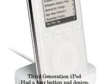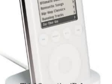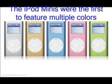Undaunted, Apple continued with the next generation. This version of the iPod had a new central row of touch-sensitive buttons and had an enormous 40 gigabyte hard drive. Doing very well in sales, one more generation of iPods were sold. But it was obvious that, to increase sales, more iPods had to be created, and these included the iPod mini, which was the first iPod to offer a variety of colors.